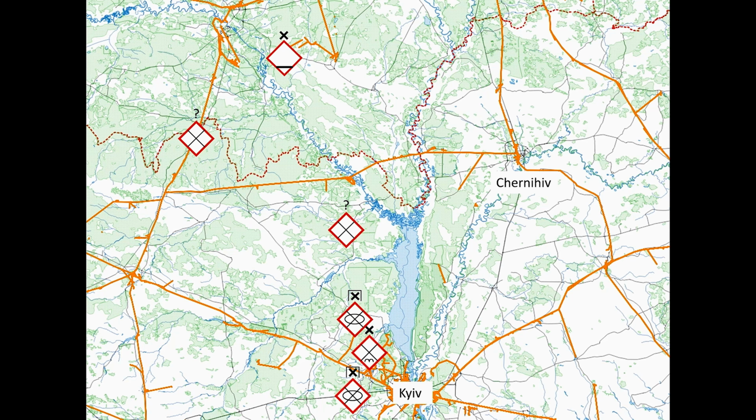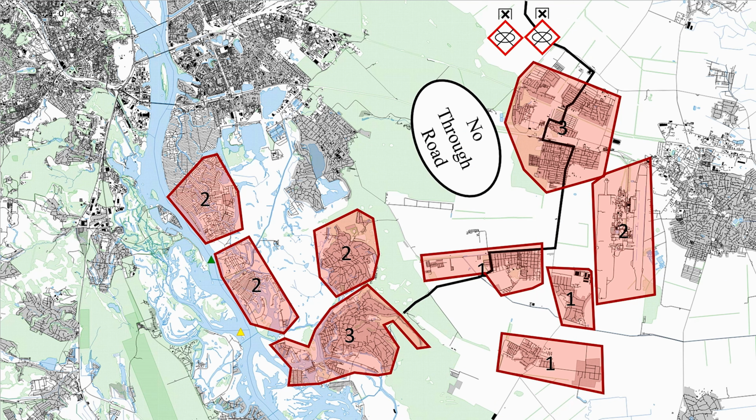Had this been their goal, they would have required at least tripling the size of the force they were capable of logistically supporting through the Chernobyl exclusion zone. It also would have required, at the very least, tripling the size of the force on the eastern bank of the Dnieper River that was advancing to the south of Kyiv.